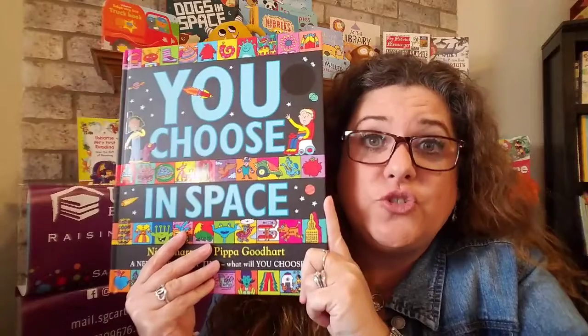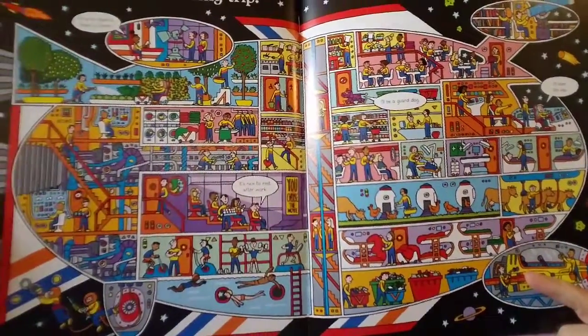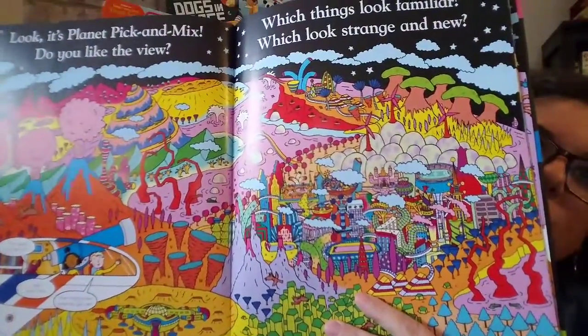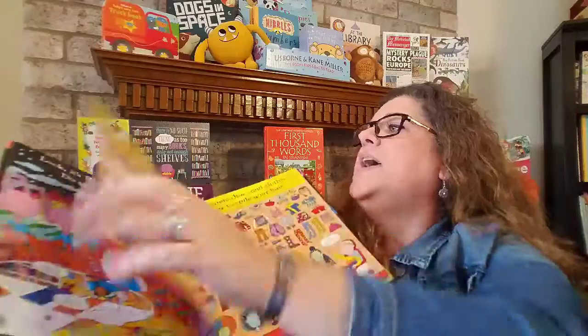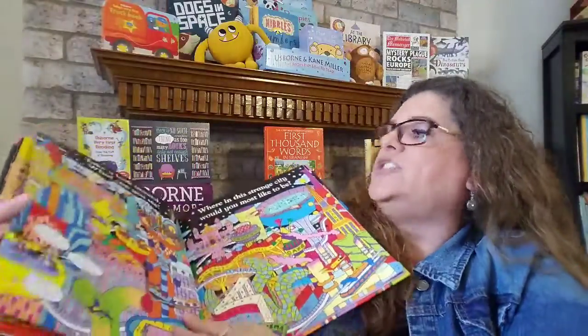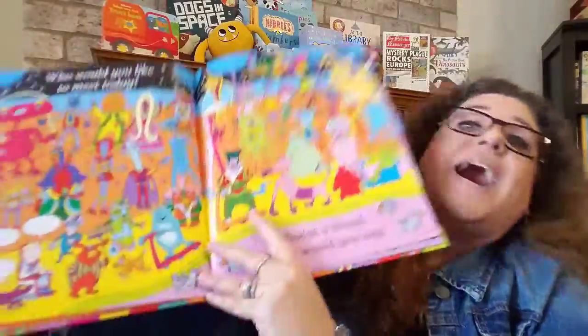A very popular book that we have is called You Choose, and we now have You Choose in Space. These are really fun, interactive books, all full of choices on every page. So, first we start out here with a spaceship. And as you can see, there are all sorts of jobs on the spaceship. And your reader's first choice is what job they'll pick on the ship. And then they'll travel through space and they'll have fun choosing all sorts of different activities, what they'll wear, what they'll eat. Every page is just full of things to look at and discover and decide.